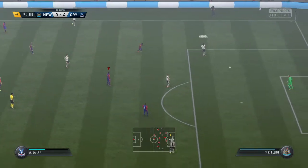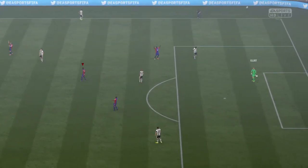He's playing it back to the goalkeeper. There goes the final whistle.